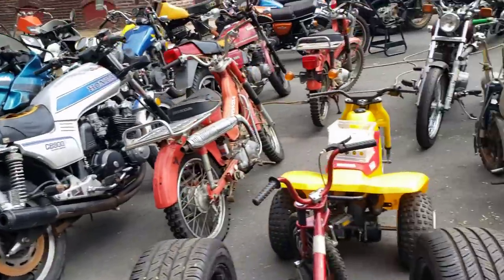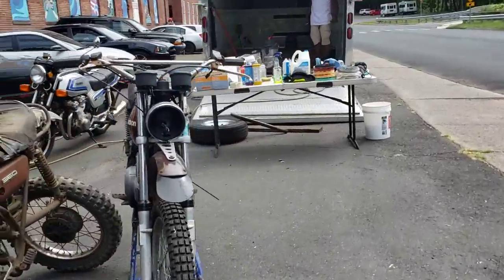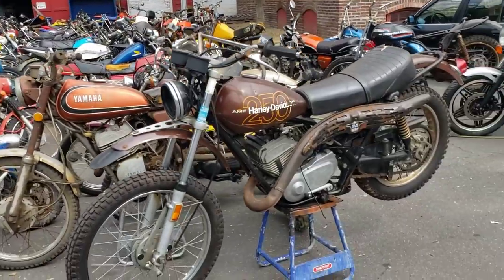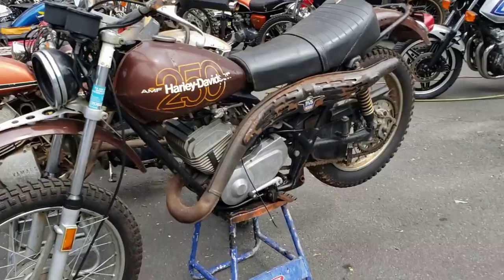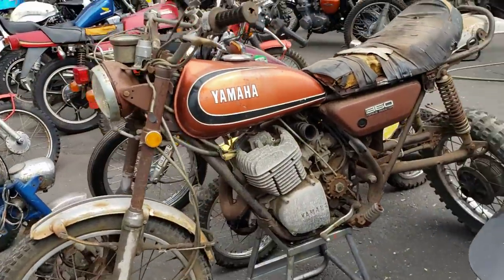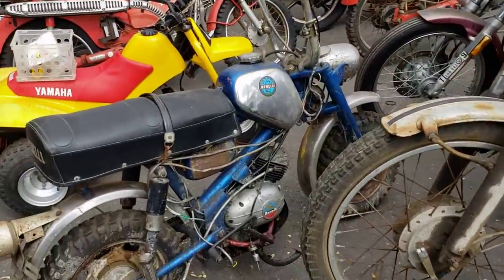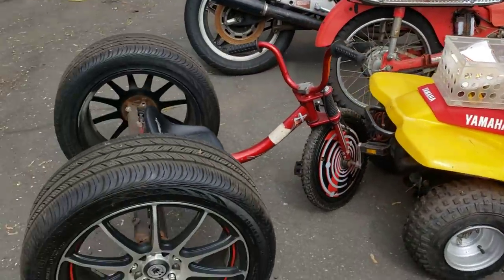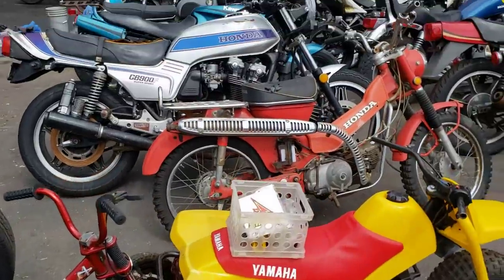Rolling down the row here, we've got another Harley Davidson Aramaki 250. Like I said, there's going to be over 100 bikes here at this auction. They're all going to be sold as is. Some of them complete, some of them incomplete. We've got a Yamaha 360. Benelli, a little Yamaha. Kenny was riding this around yesterday. A little custom trike, a Honda.